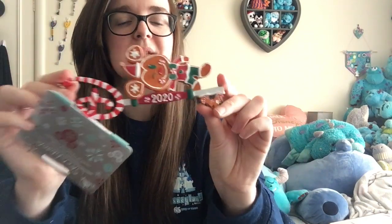So this was quite expensive for $20, but I think if and when it gets released in the UK it will be £13 to £15 based on the pricing for this year's Christmas ornaments. So I hope it does release in the UK so that you guys can get it. I will keep it in the packaging until I do my decorating for Christmas video, which I'm really excited to do.